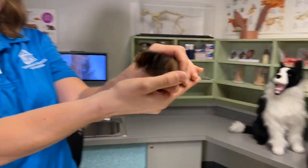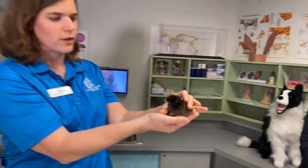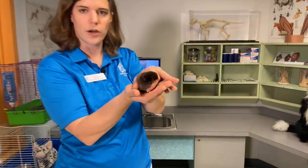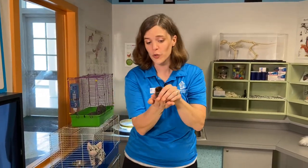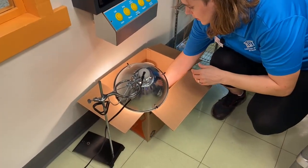So this is our little chick. He doesn't really have a name, but I call all baby chicks Twinkle. So say goodbye, Twinkle. This was your moment of stardom. There we go. You being shy? He's so quiet now. All right. I'm going to go ahead and put Twinkle back under his heat lamp. There you go, buddy. He might make a few peeping noises down there, but that's okay.